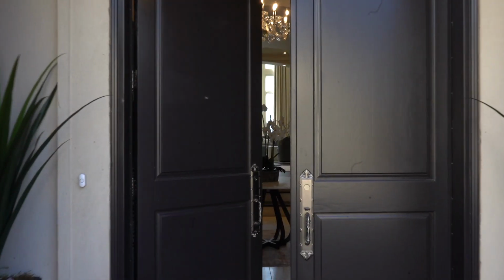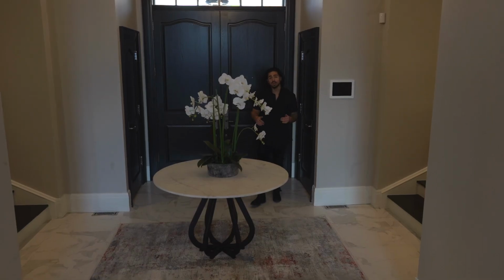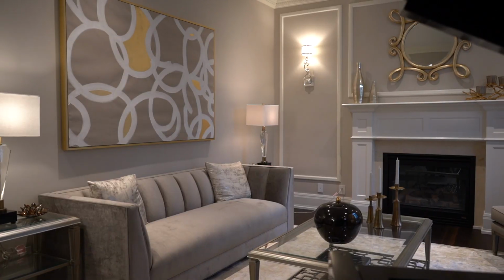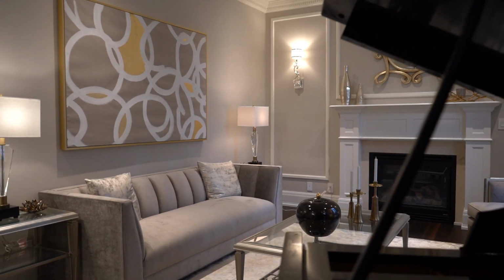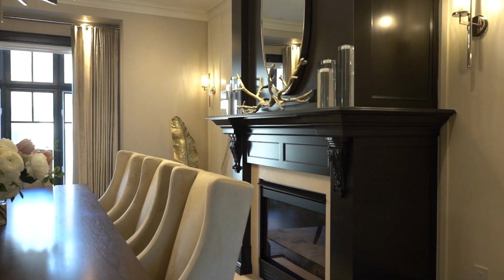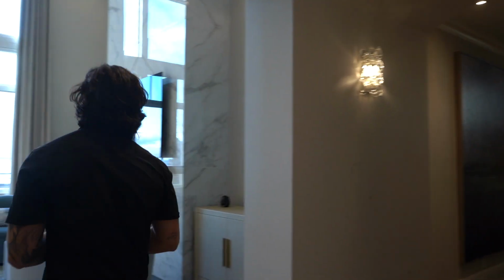Entering the home, we're immediately greeted by this large entryway foyer area. From this foyer on the right-hand side, we have this very elegant styled sitting area that has its own fireplace as well as piano. And across the foyer, we have our formal dining room, which we'll get to later on in the tour. But where I'm excited to get this tour started off is into the back of the house as I enter into the great room of this luxury home.